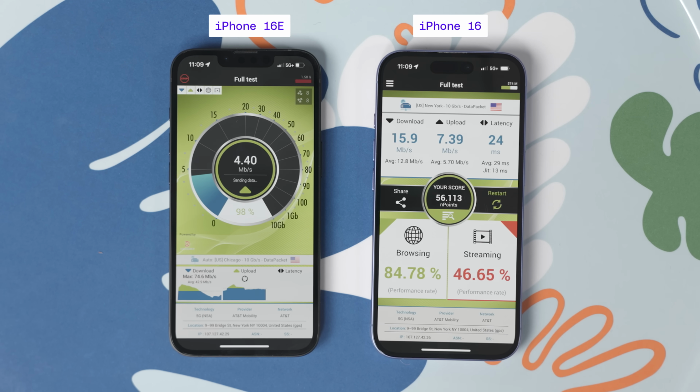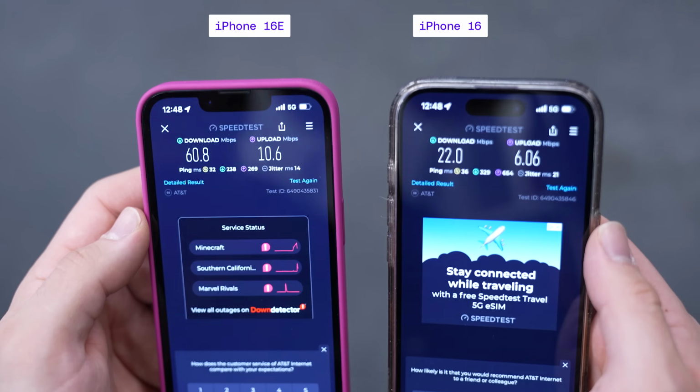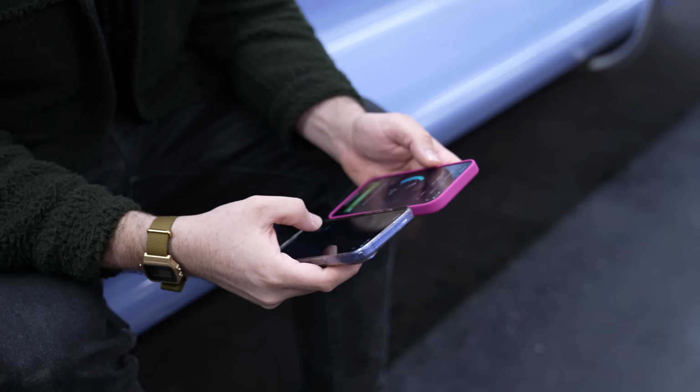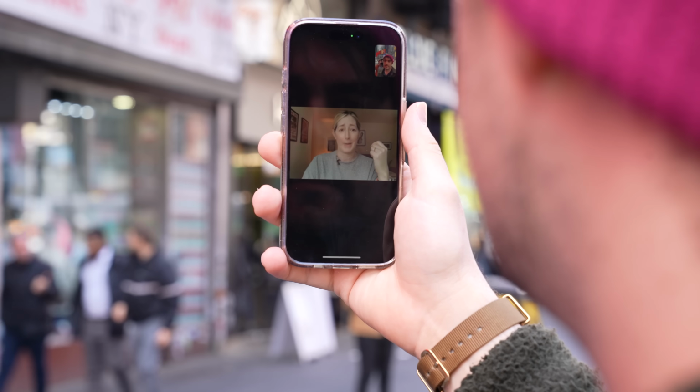And sometimes the 16e was better and sometimes the regular 16 did better. My colleagues in New York have been testing the phones on AT&T and they've had pretty much the same results.